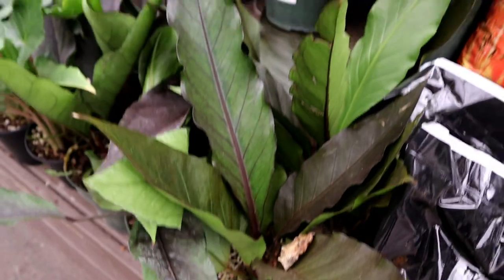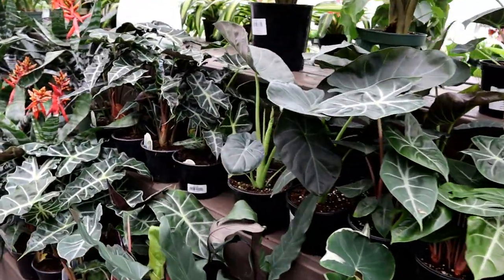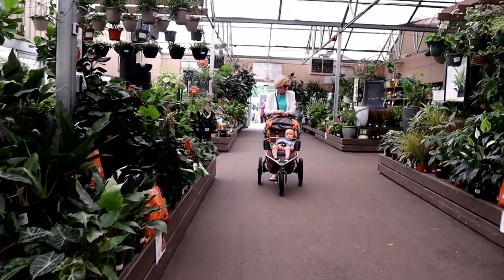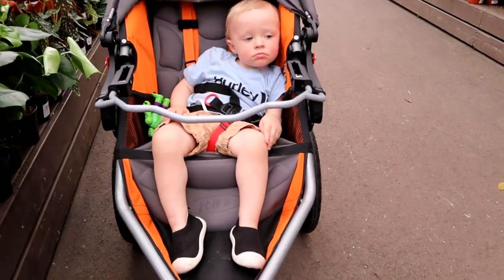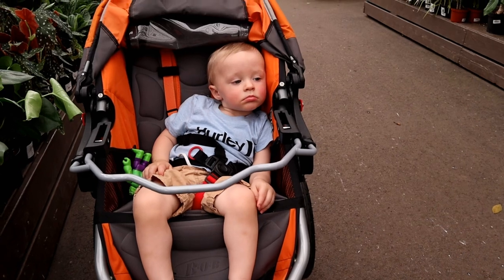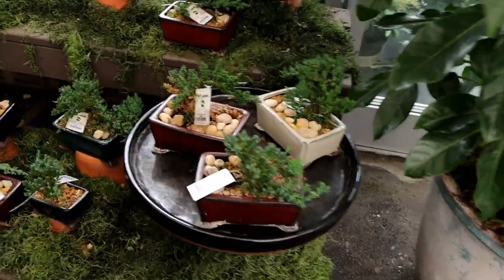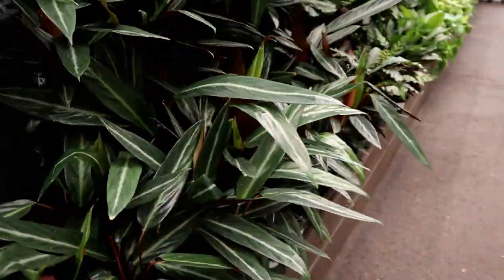He's looking like he needs a repot. You guys would be proud of me. There's so many people in here. He is straight chilling. He's looking like he's getting tired. Getting sleepy, boy. Some cute little bonsai. I don't know. I kind of want to give bonsais a go. I'm trying to avoid the people.